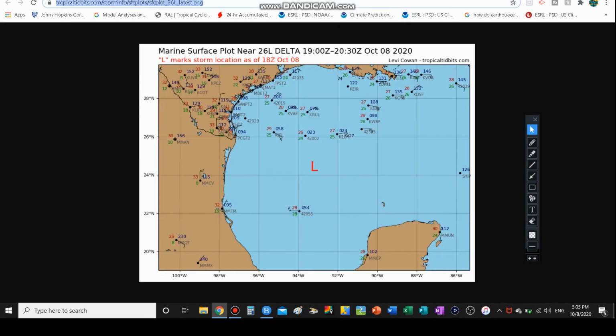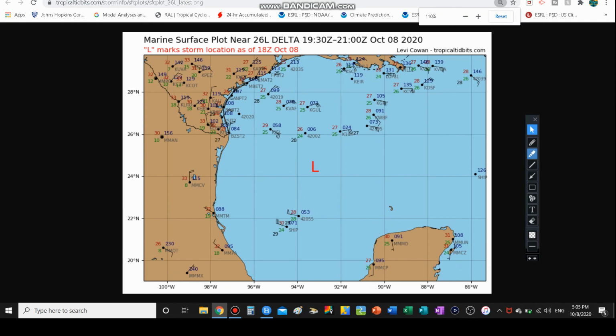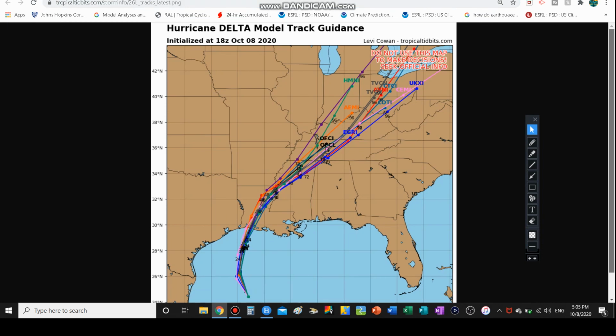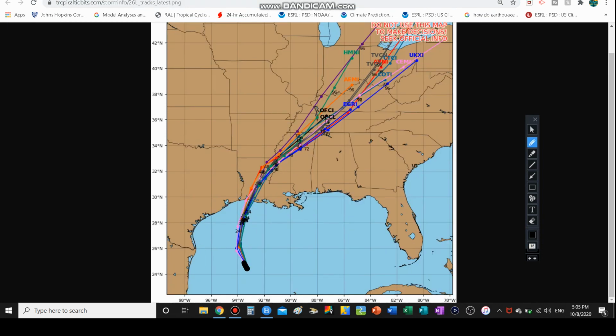So looking at where the low is located currently, we have it running around 93 degrees west and 24.5 degrees north. So 93 west is actually pretty far west, a little bit farther west than anticipated, although we do have the track set now, pretty much locked on to a southwestern Louisiana coastline landfall. All right, model track guidance. Like I said, look, here we go. It's going to make a north and north-northeast turn, landfall near Lake Charles, Cameron, kind of like Hurricane Laura.